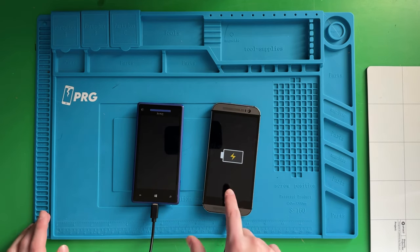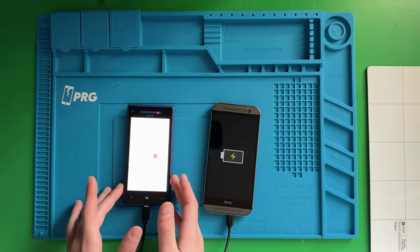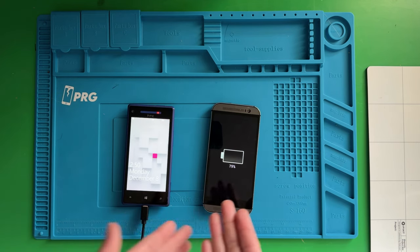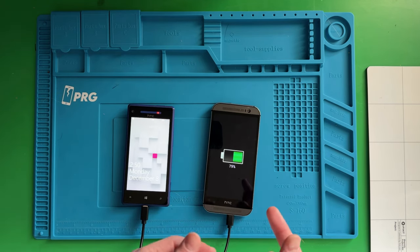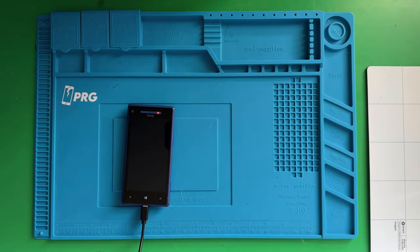let's see what happens. So this one lights up immediately. This one seems to be lighting up too. And it lights up to a home screen. Okay. This is running Windows Phone. This is running Android 6. But I think we should look at the specs of each of them.